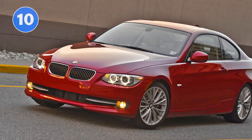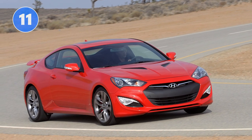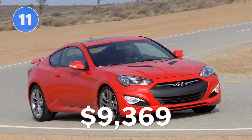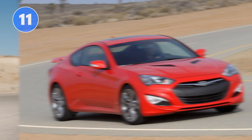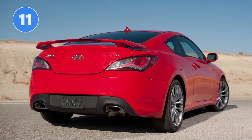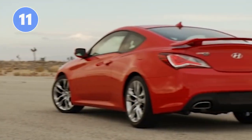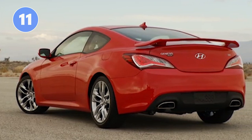under 10 grand. The second Hyundai on our list, the 2013 Hyundai Genesis Coupe 3.8, comes in at $9,369. Not only did the Genesis Coupe get a new look for 2013 that included an updated interior, but Hyundai added more oomph to the 3.8 liter model, giving it 333 horsepower. With that punchier V6 and rear wheel drive, the Genesis Coupe scoots to 60 in just 5.5 seconds. And in our humble opinion, it doesn't look half bad while doing it.